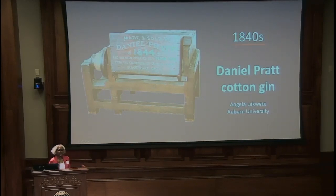When the workmen in Daniel Pratt's cotton gin factory made this cotton gin, Alabama was rebounding from the devastating panic of 1837. The state was on its way to become, in 1850, the largest cotton producer in the country and the largest cotton gin maker in the world.